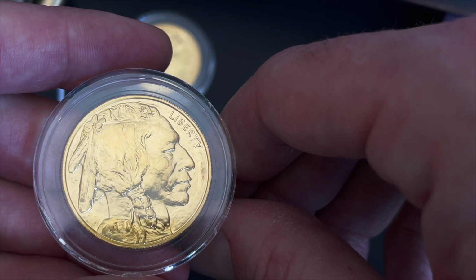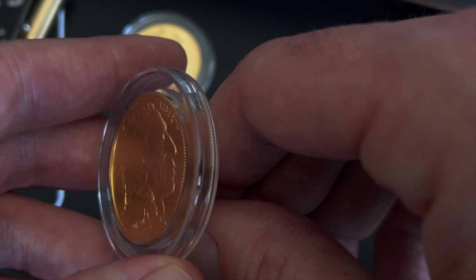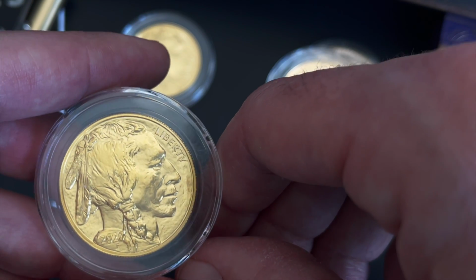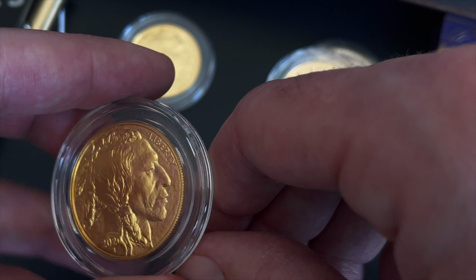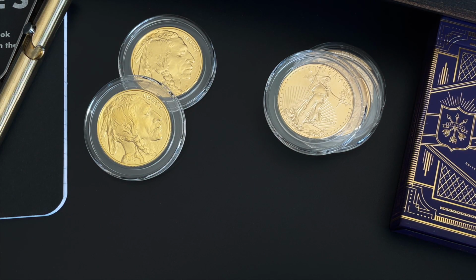It shows that they're government backed, but you're not going to want to use these at the gas station. Now, the US Mint does not produce fractional buffaloes. They did release some in 2008, but they're not available today. You'd have to buy them on the secondary market, and they would be very expensive.